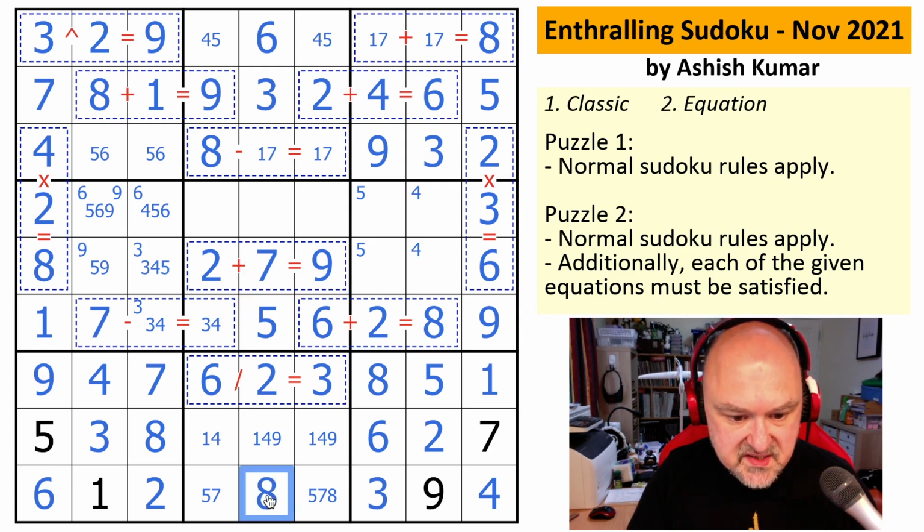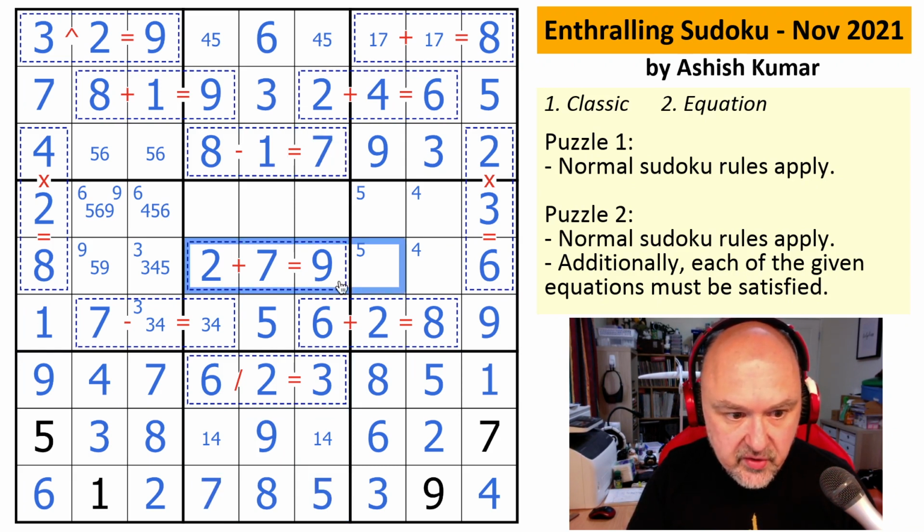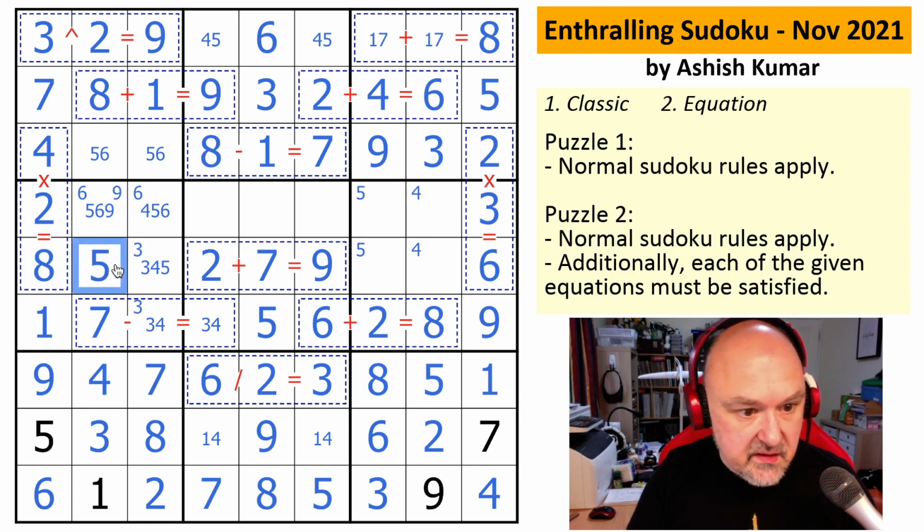So that means this is an 8. This is not an 8. This is not a 9. So this is the 9. That 7 makes this a 1. 8 minus 1 is 7, which makes this a 5, which makes this a 7. I should have done that earlier. I am an idiot. I'm not an idiot, but, you know, that's a 9, that's a 6, that's a 5.